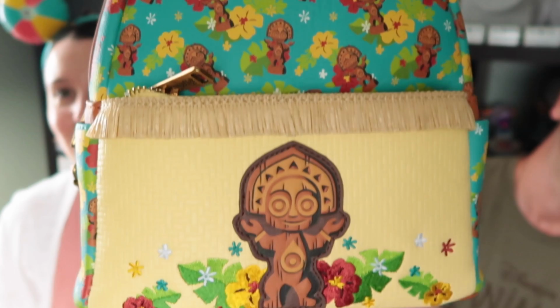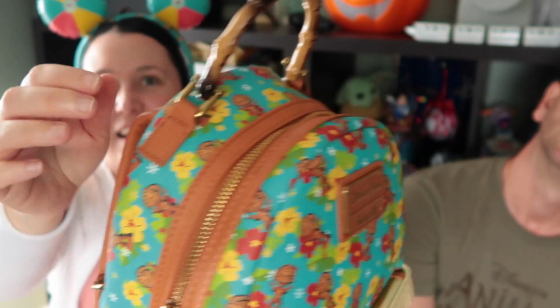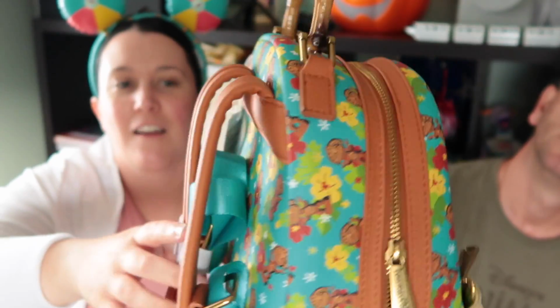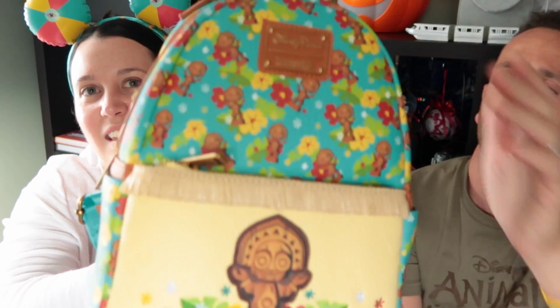And I just love it. I love the colors. I love that it's the tiki guy all on here. It has like a wooden, not real bamboo wood, bamboo handle here. And I just think it's so cool. Yeah, it's like a hula skirt here. Yep. Maui print. I haven't purchased a Loungefly before. I've seen several that I've liked. They are expensive. This was $78.